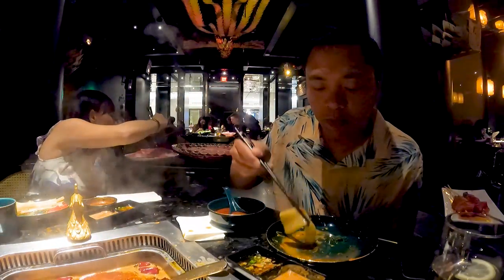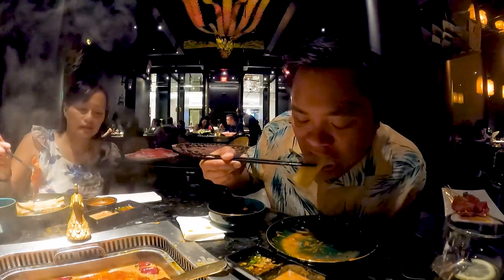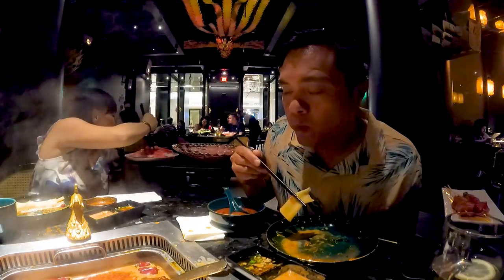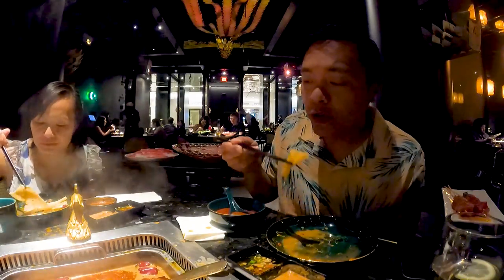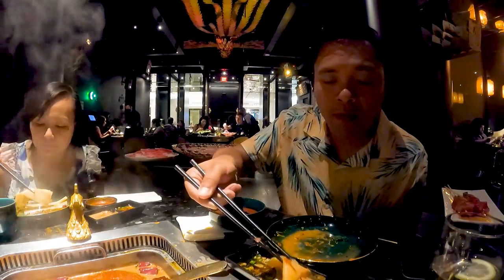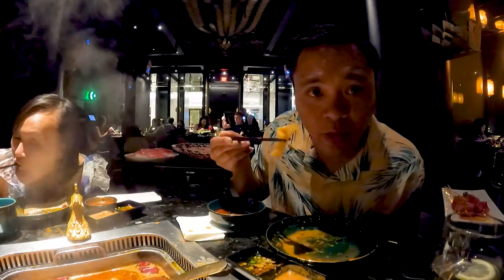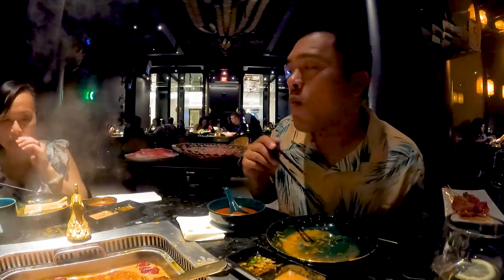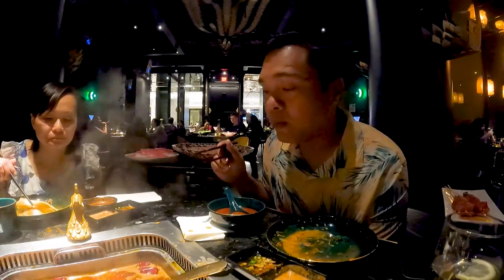The bamboo shoots, we're gonna try the bamboo shoots. Let's try. Oh man, never had huge bamboo shoots like these, but I must recommend, man. Never thought about this. This is actually really good. Really good. Mm-hmm. I like that a lot. I never had them before. Man, very good.